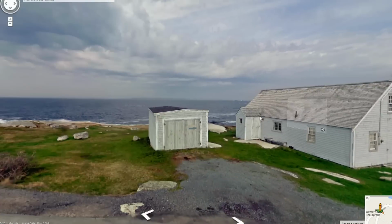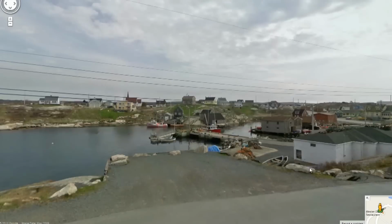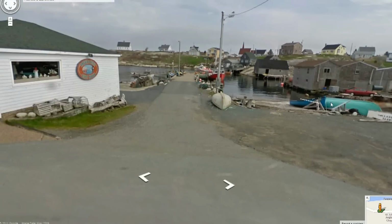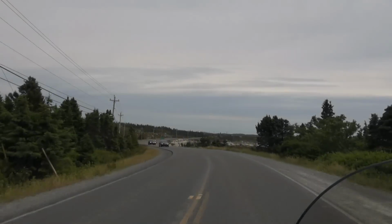But here is, once again, Google Maps, and you can see the lighthouse over there. And this is where we took a lot of pictures, down here in this little bay. And at the same time, I don't know what year this was, but there's that vertebrate from the whale right there.